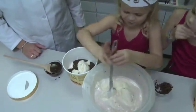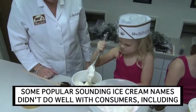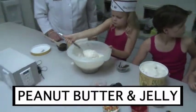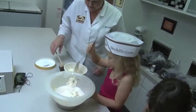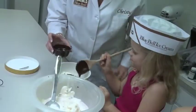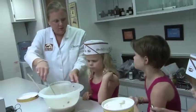A little bit more. You can cover all that chocolate up. One good scoop. Perfect. Very nice. Now it's time to put another layer of chocolate. Alright, now another layer of ice cream and strawberries. How do you shake it?